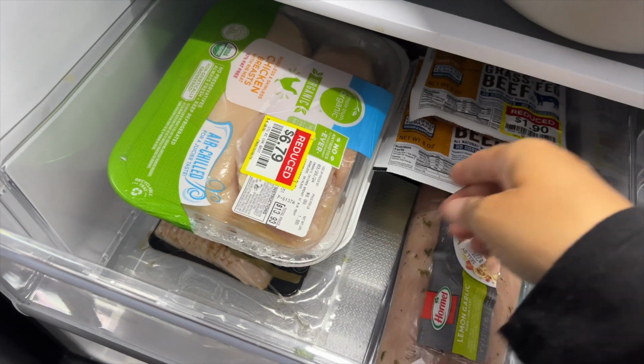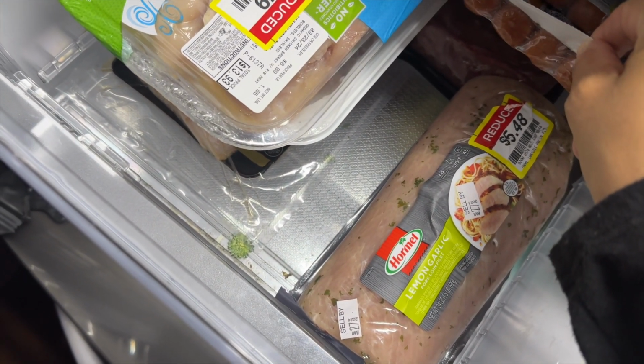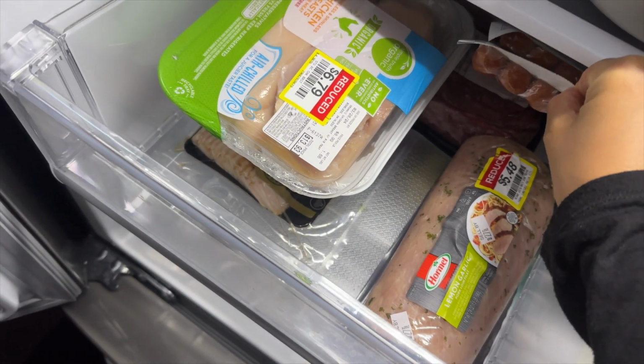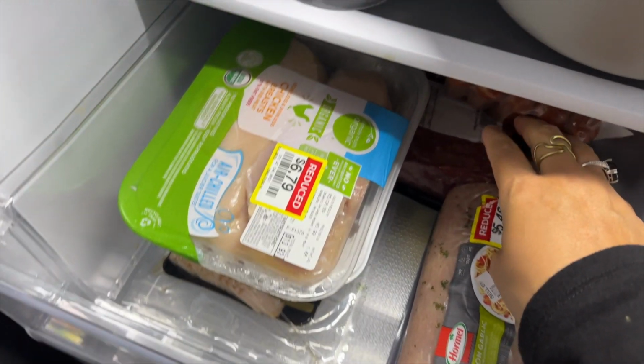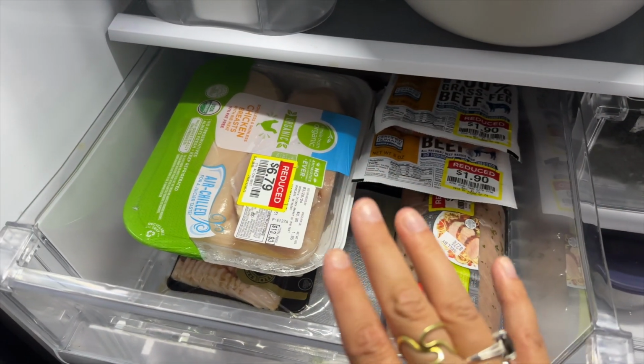And you know, the list goes on. We have pork down here. It's Hormel, probably not the best, but you know what? It was $5.48, so we're going to go with it. And then if you were here the last time, you saw that we got some more bison, so there is bison in there. So we're set up for meat for the week.